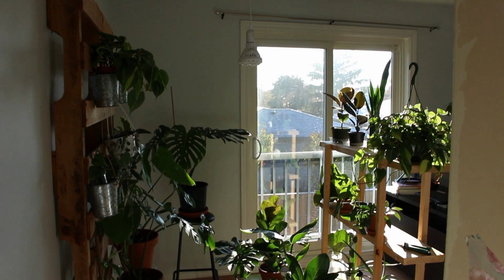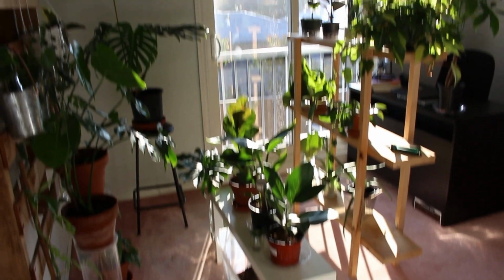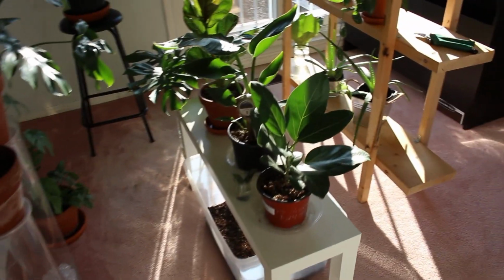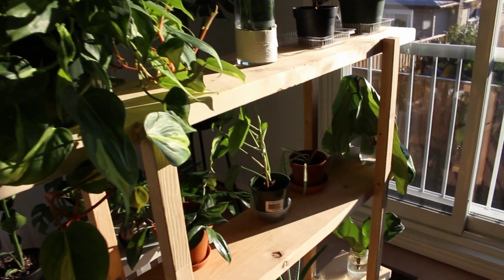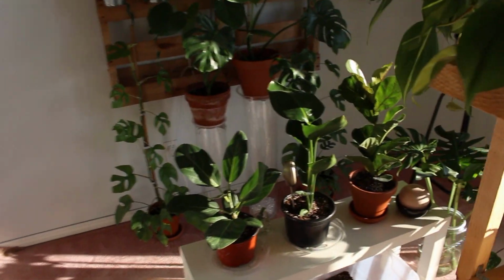So I wanted to take a quick video of what this room looks like at 9:30 in the morning. So you can see that the sun is on an angle and it comes through the room. And then as the day goes by, it will shift towards the monstera, which I think will be good for the plants. So these plants right now are getting light, and so are the plants on this shelf. I just put the Brazil philodendron on the shelf for now, as opposed to it being in the corner. You see the aloe getting light. So I think that's a good position for them.